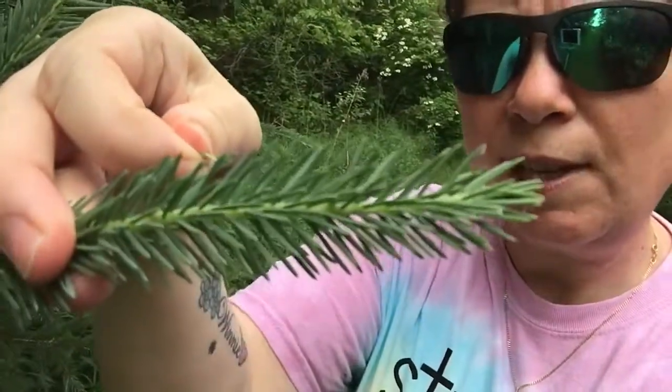And are the needles in clusters or bunches, or are they attached in singles directly to the branch? If you look carefully, you can see they are singles, which is cool. So we know that they're singles, not clusters. And I actually took one needle off, and if you can roll it between your fingers, that means that it's 4-sided. So that would eliminate a hemlock or a balsam fir tree because their needles are flat. But if they're 4-sided, they should roll between your fingers. So this would be, any guesses? It's a white spruce. A lot of people like to use them as Christmas trees.